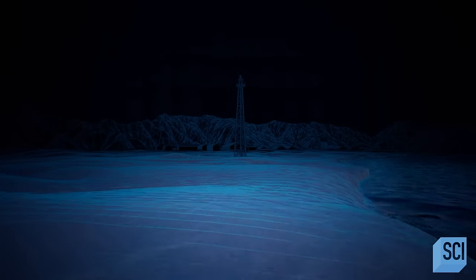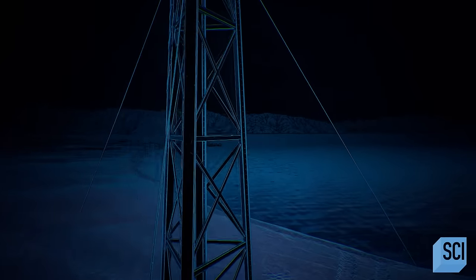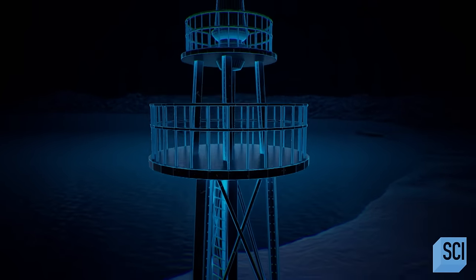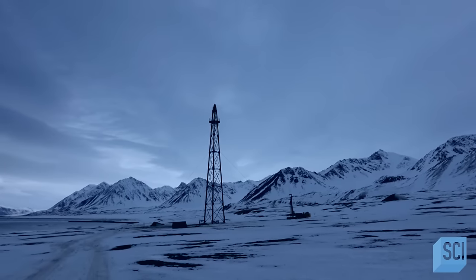It's 115 feet tall and 20 feet wide at the base. Running straight up the middle is a large ladder leading to a circular railed platform at the top. The extreme climate and remote location suggests that it could have been an old weather tower, but who would have built it?